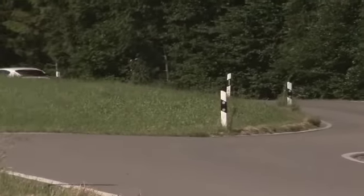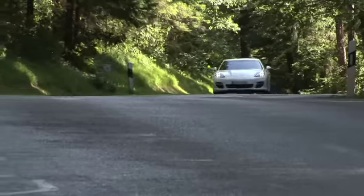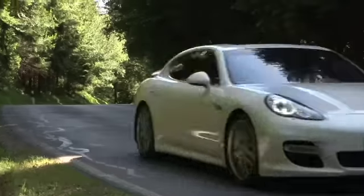Dynamically, I don't think this car's got anything to fear from luxury cars from BMW, Mercedes, whoever. My fear though is that it might come under attack from cars from the class below, cars like the Jag XF and the BMW M5, which are almost as spacious, dynamically very good, and crucially about 40 grand cheaper.